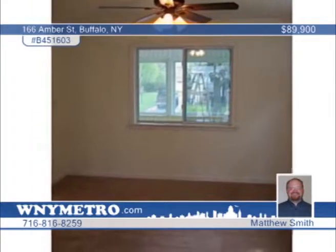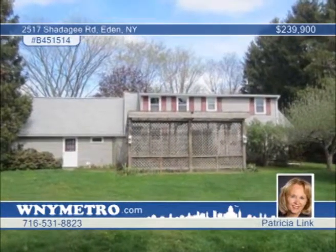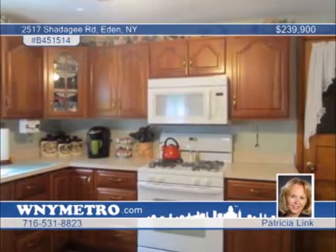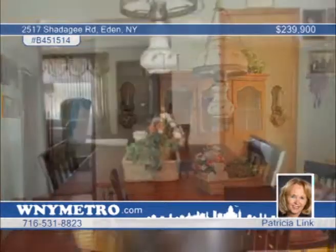Don't wait to call. This incredibly well-maintained 4-bedroom, 2.5-bath cape is situated on 7.25 acres of peaceful seclusion and features nearly 1,900 square feet of living space. Inside, you'll find a remodeled kitchen complete with cherry cabinets and appliances that stay. Gleaming hardwood floors and stunning natural woodwork add to the beauty, and a first-floor laundry room with washer and dryer add to the convenience. Outside, you'll enjoy entertaining on the stamped concrete patio with pergola covering. Patricia Link says call now to set up your private showing.